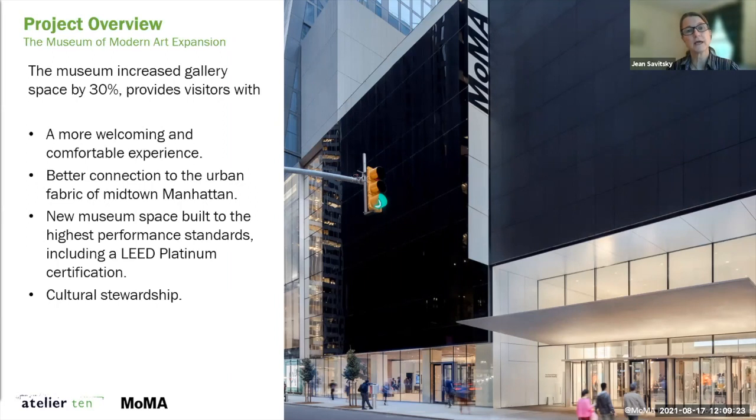The project included several stages. There was a renovation of space within the existing museum. There was a new construction element where we built a new core and shell gallery tower. And then there was a condominium furthest to the west that we slid some galleries into. Everything connected back from an infrastructure standpoint to the main museum campus.